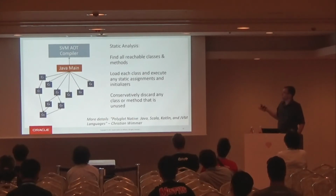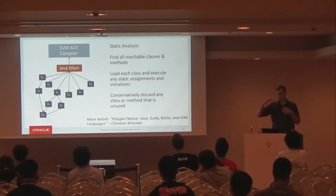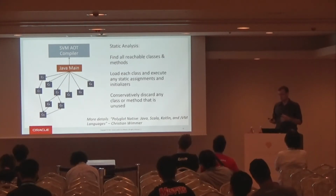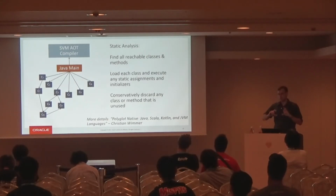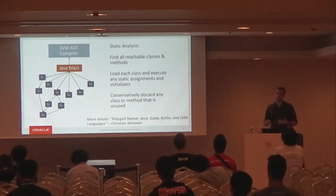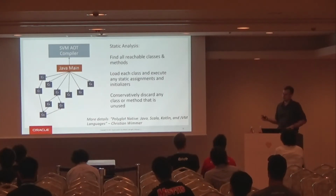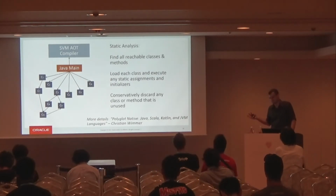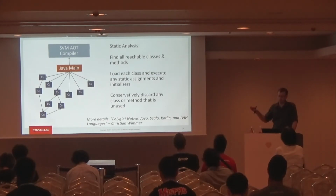So the way this works is that the compiler basically performs a closed world static analysis on your application. It's closed world because it can only work with the classes that you've fed into the compiler, so generally the entire JDK and those jars. But this also means you can't do dynamic class loading.